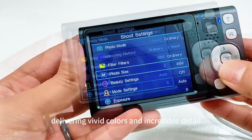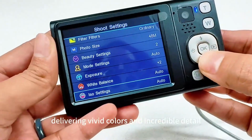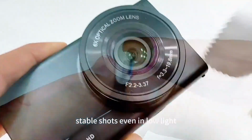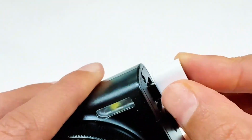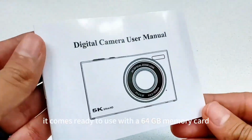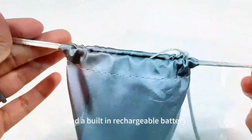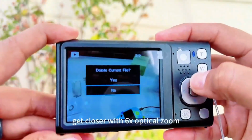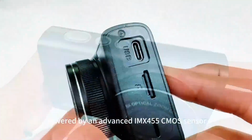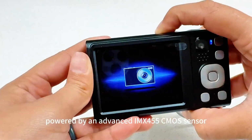You might find the built-in microphone slightly soft in windy conditions, but the ability to use it straight from the box with an included 64GB card makes it a powerhouse of convenience. Choosing this optical-grade tool is a definitive shift toward a life of crystal-clear documentation and creative independence. Every shutter click now preserves your world with the vivid, lifelike precision that only real glass can provide.